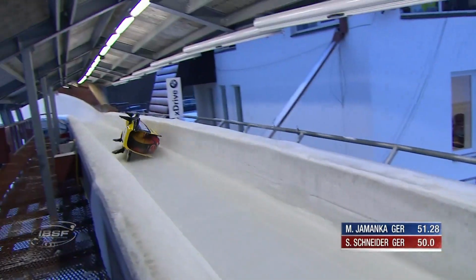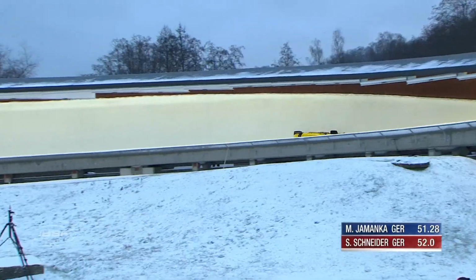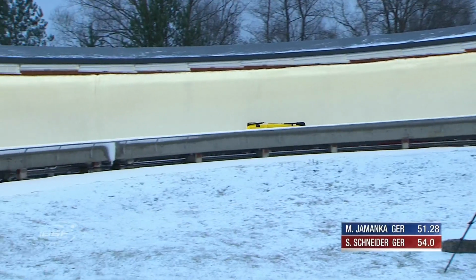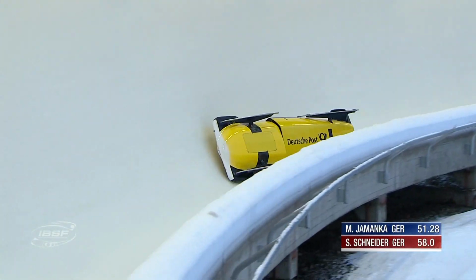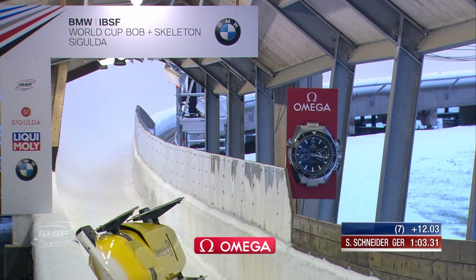That has been the trouble spot. Every bobsled pilot, well, and skeleton athlete I have talked with today, or this week, has had trouble on the exit of 13. We'll see if she can cross the finish line here to... Well, the finish line is right after the exit of the Kreisel.